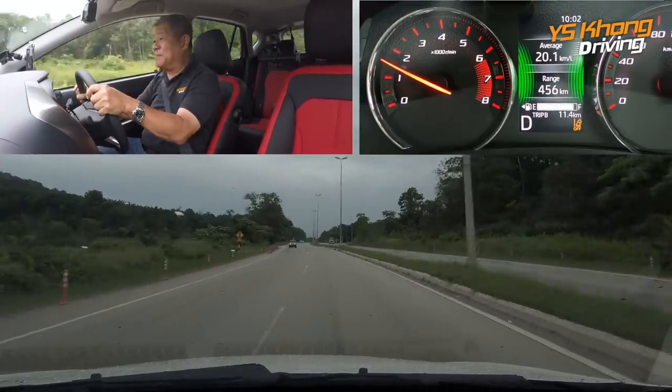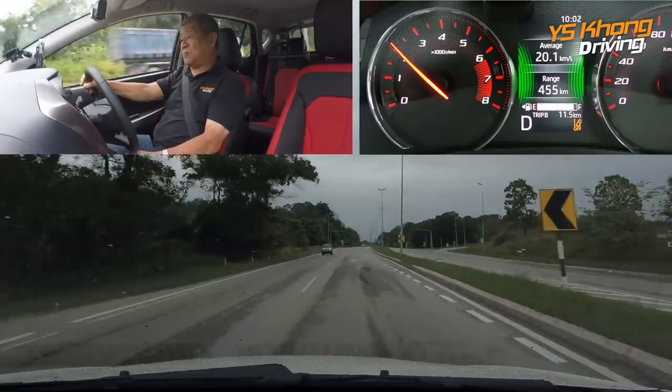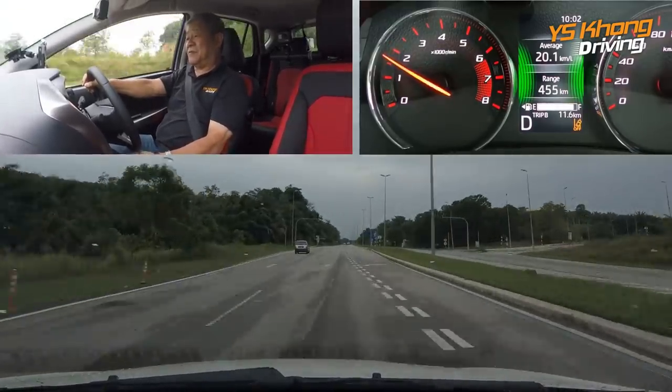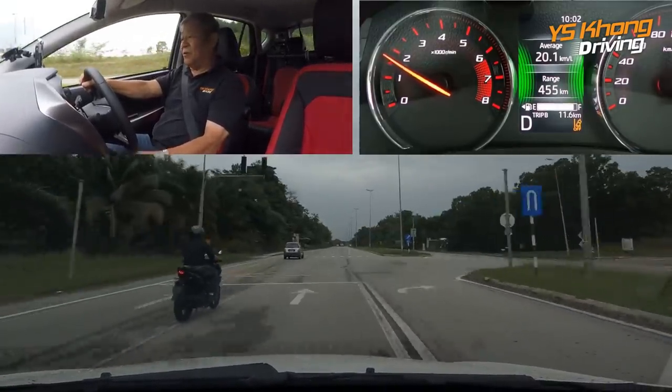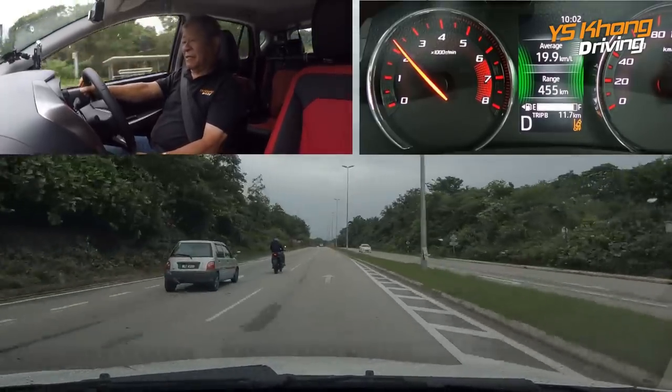And what do we have? 20.3 kilometers per liter. That includes stopping at the traffic light. Of course, we had the auto start stop on. And how does it ride?